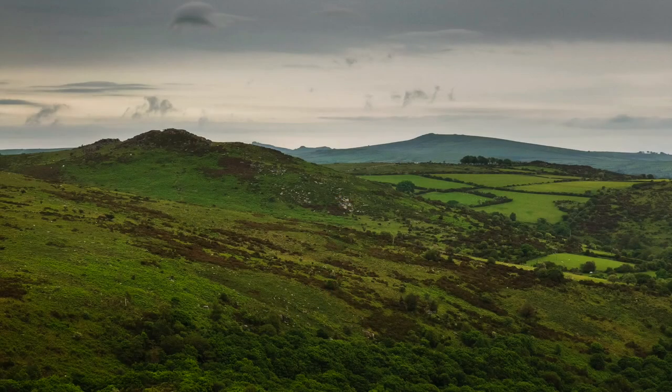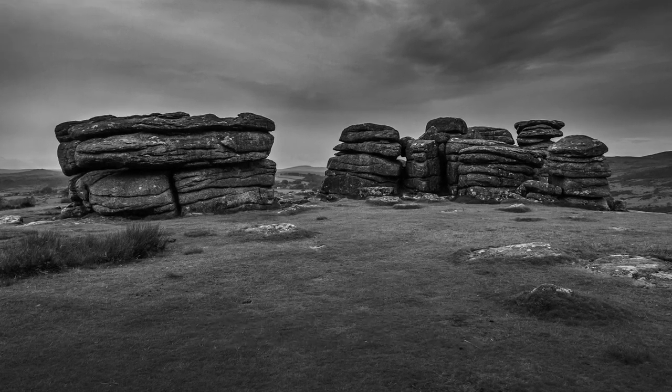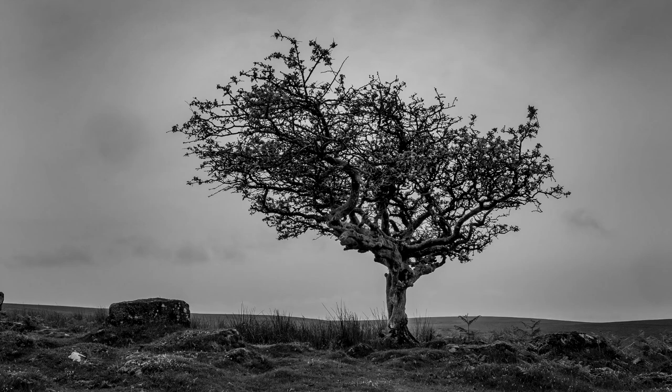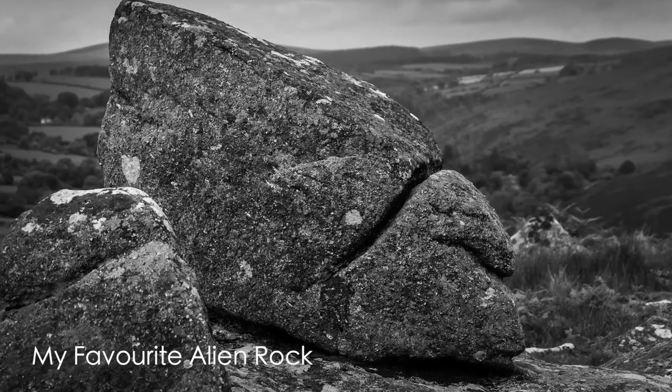Next day, we visit Combstone Tor, not far from Holne and probably the easiest to visit in Dartmoor, as the road passes within a few metres at the top of the hill. Sparse, windswept hawthorn trees demonstrate which way the wind mostly blows. Yep, from the west.